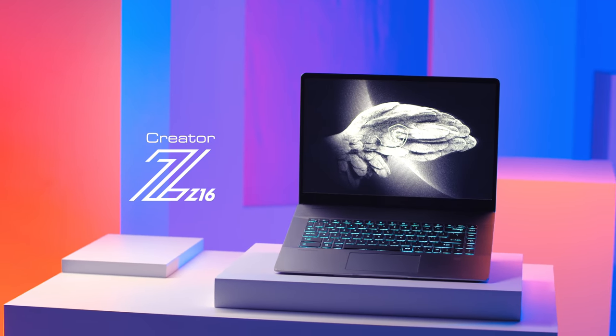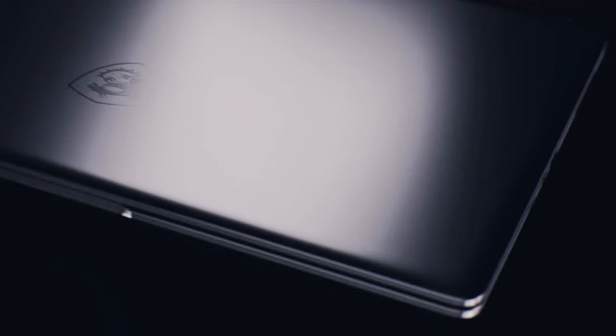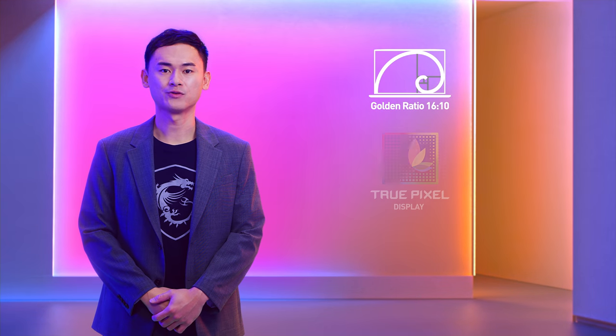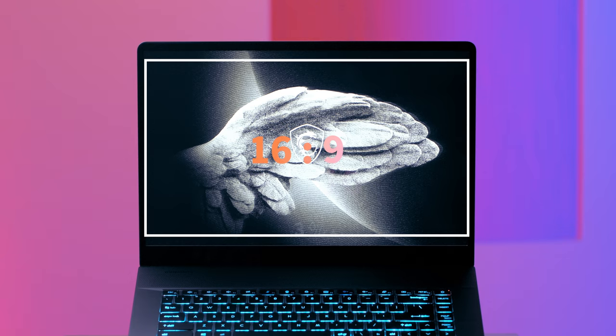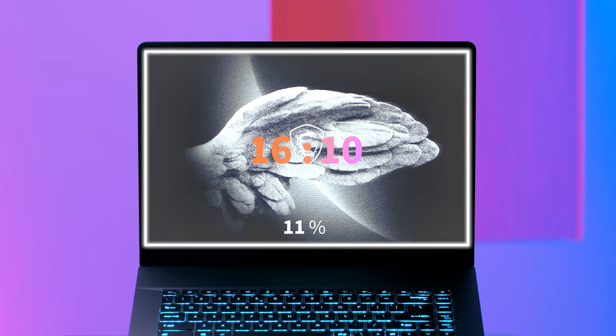With Lunar Gray, the Creator Z16 is crafted by CNC, bringing this lean masterpiece with an elegant, sleek appearance and a strong chassis. A 16x10 QHD Plus touch panel with True Pixel technology and verified by Calman. The Creator Z16 echoes the golden ratio, enlarging the viewing area up to 11%. Also with an outstanding color display, it makes the viewing experience more comfortable.